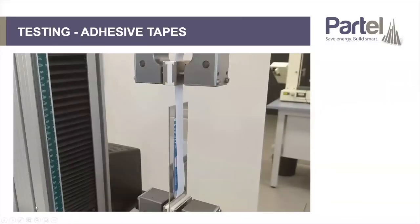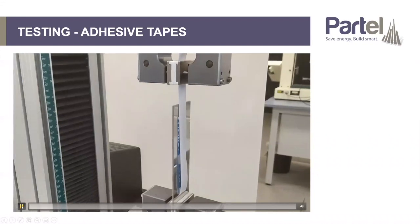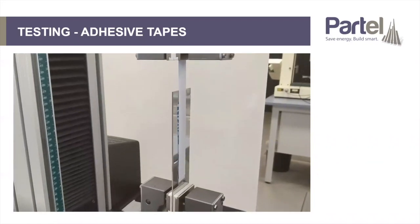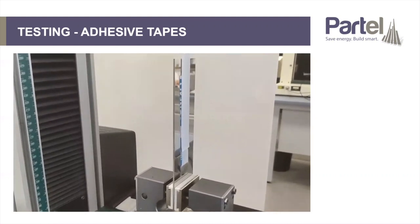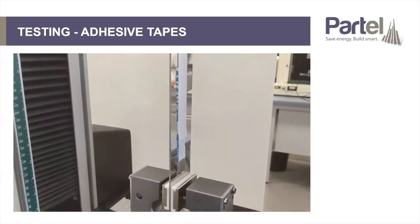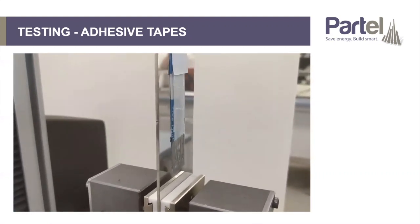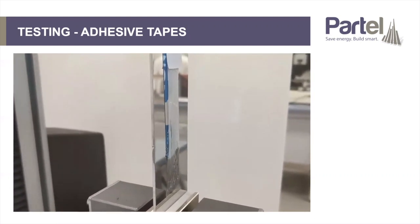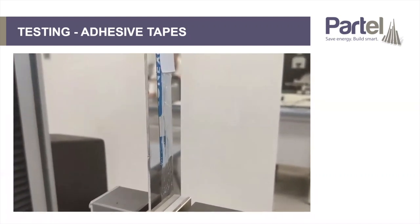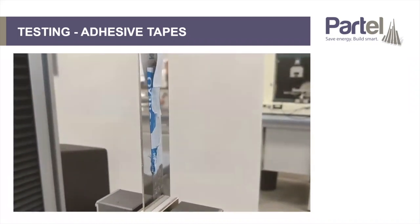This is an example of how you might test some of the tapes internally. It's a peel test, so fairly technical in that we're measuring at a particular speed, at a particular strength, and we're trying to gauge exactly how the tape works. So this is Kinexo, it's our most popular tape. It can take incredible loads after it has full adhesion.